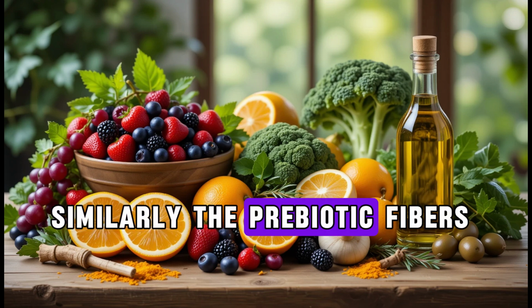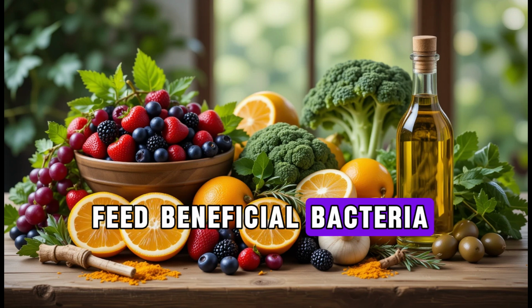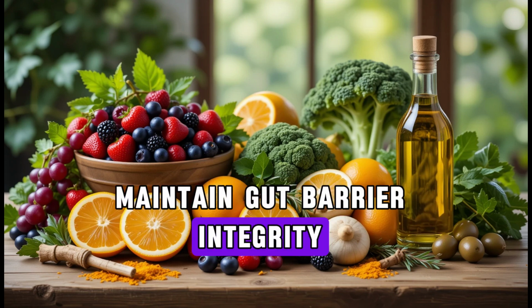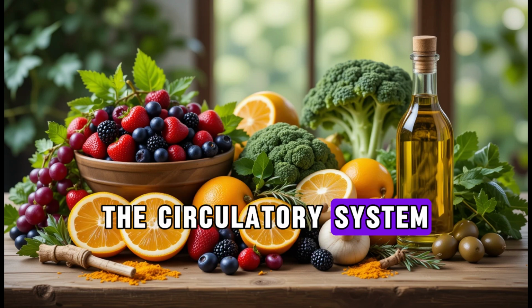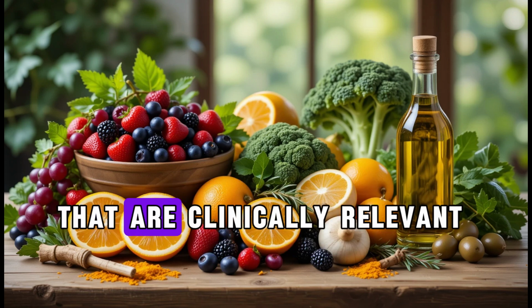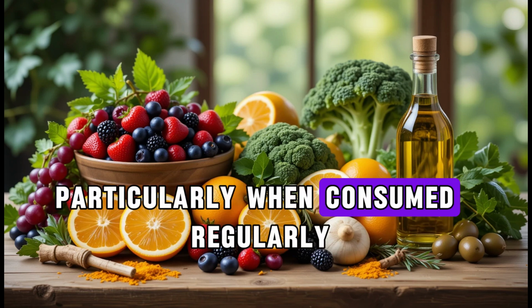Similarly, the prebiotic fibers in mushrooms feed beneficial bacteria that produce short-chain fatty acids like butyrate, which help maintain gut barrier integrity and reduce inflammation in the circulatory system. Both olive oil and mushrooms demonstrate mild anti-platelet effects that are clinically relevant, particularly when consumed regularly.